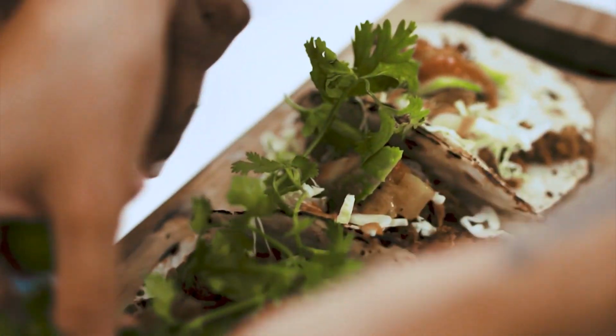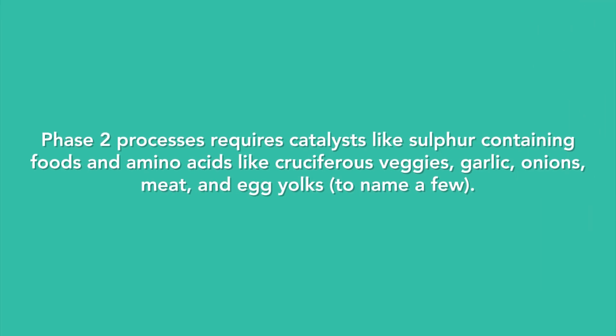Does spicy food get you going? Those are some examples of phase 1 catalysts, right? So you eat something or you do something and it makes you. Phase 2 processes require catalysts like sulfur-containing foods and amino acids like cruciferous vegetables, garlic, onions, meat, and egg yolks.